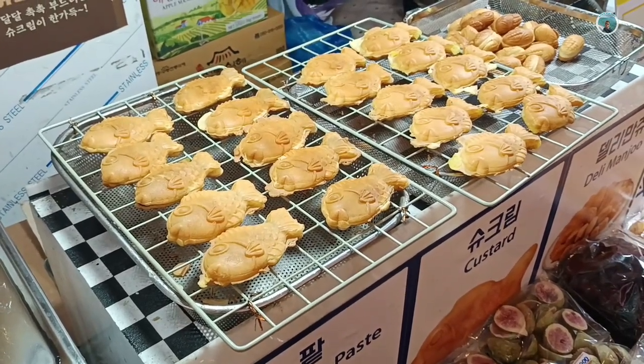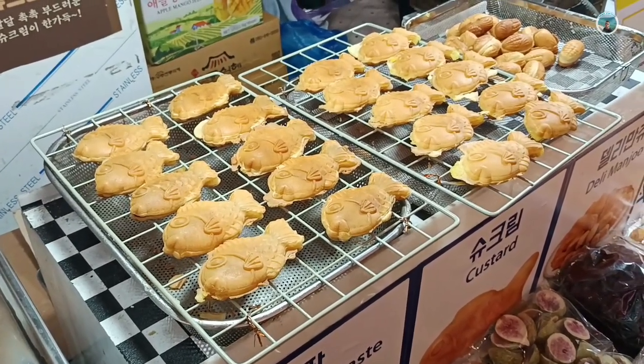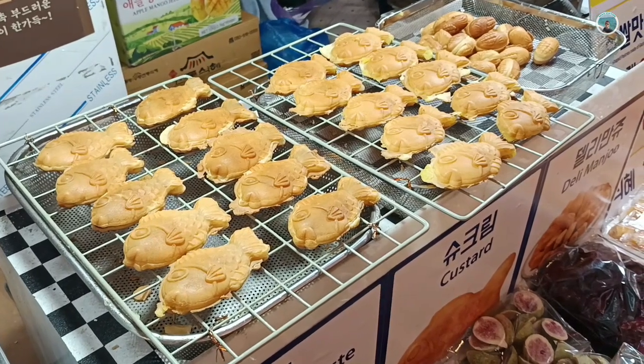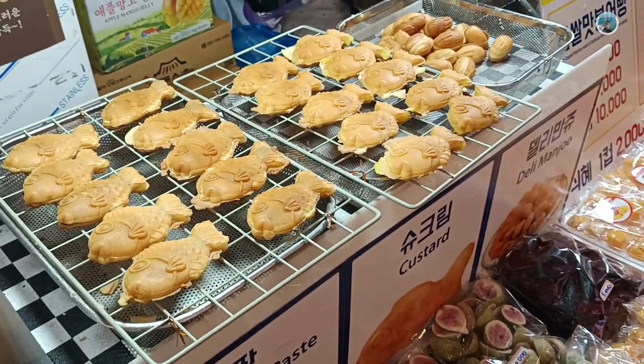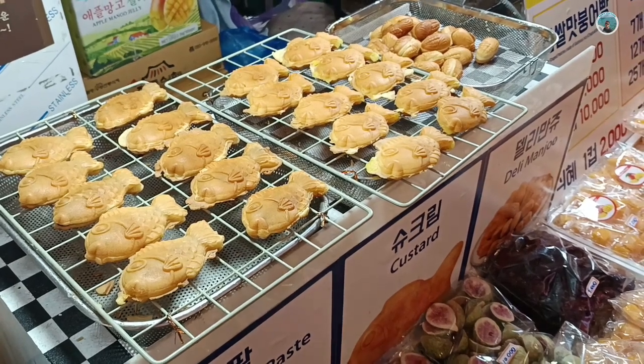These are fish sort of pancakes, but they are filled with either red bean paste or some other type of custard.